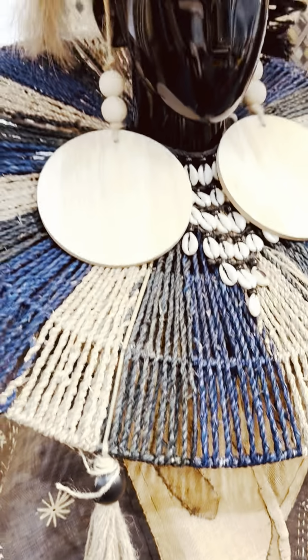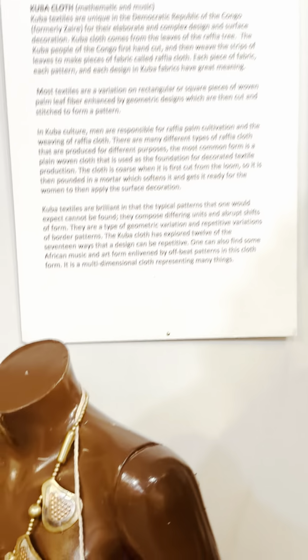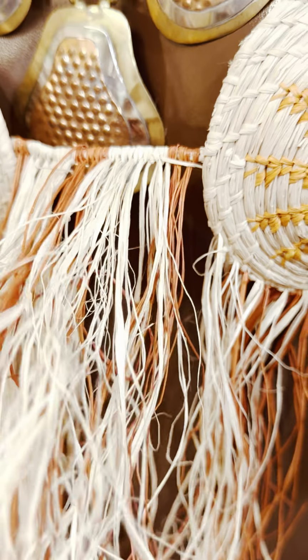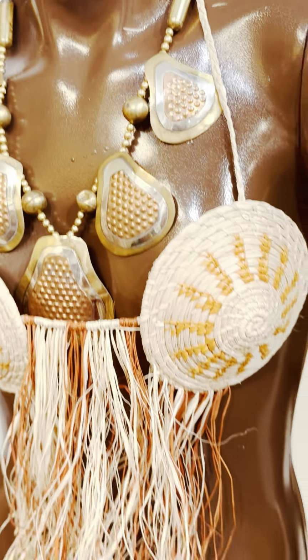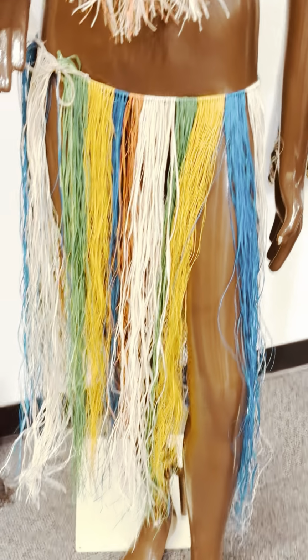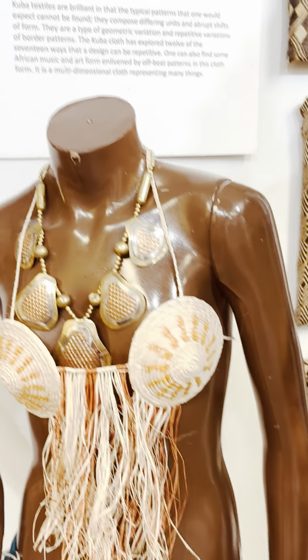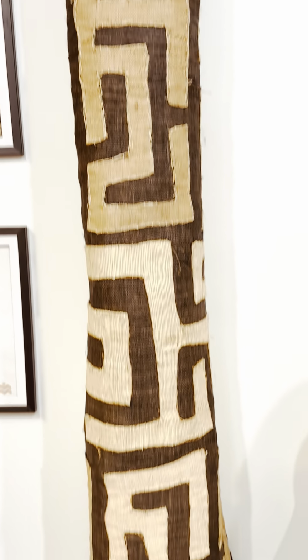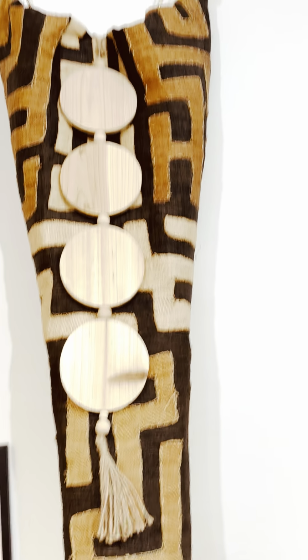And once the woven raffia is done by our men. Now this is the raffia. This is the leaf again. This garment is from Guyana. Beautiful skirt and bra. But here we have back to the Kuba cloth. This is Kuba cloth again.